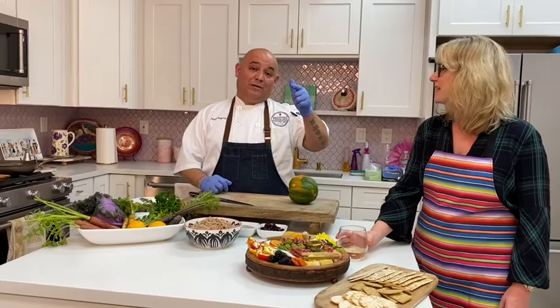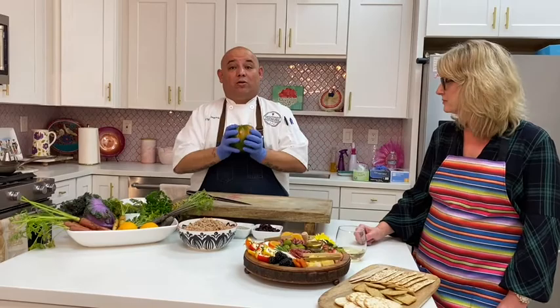Delicious. So we're gonna get started, you guys. Here we have the acorn squash. This is gonna take the longest to cook, so we want to get this going first. I have my oven at 400 degrees. You can be looking about 15 to 20 minutes. You're looking for the top to be soft. So what we're gonna do is cut this in half.